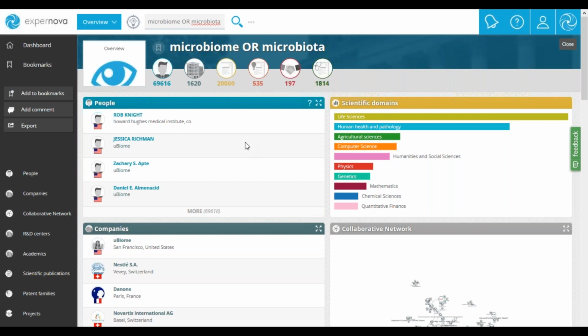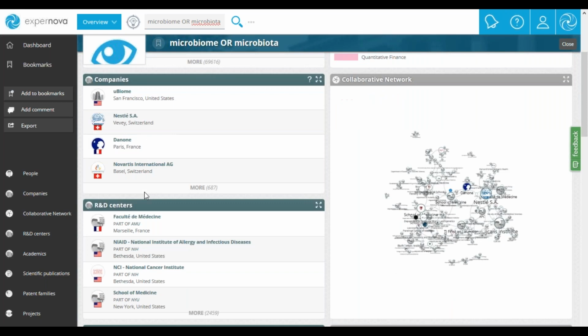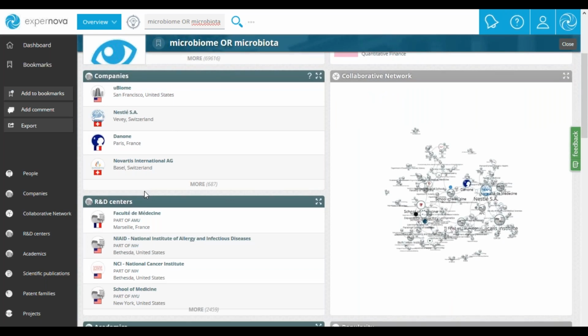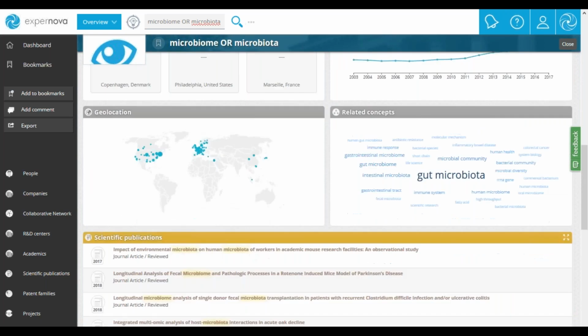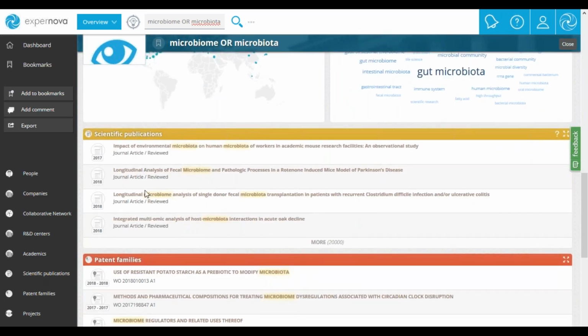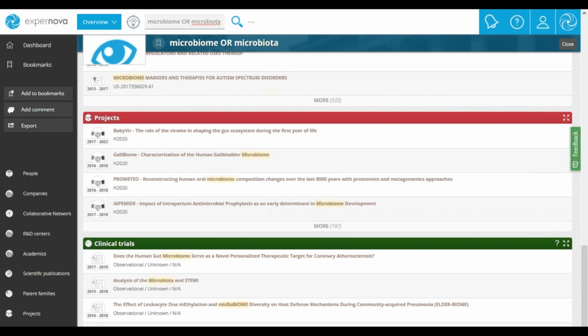Underneath the header, you have access to lists and graphs. From the different lists, you can access the list of experts. It means the physical persons who are interested in the microbiome. Below, you can find the list of organizations which are working on the microbiome. And then at the bottom of the screen, you can find the list of the scientific works related to the microbiome, that is to say, the scientific publications, the patent families, the projects, and the clinical trials.